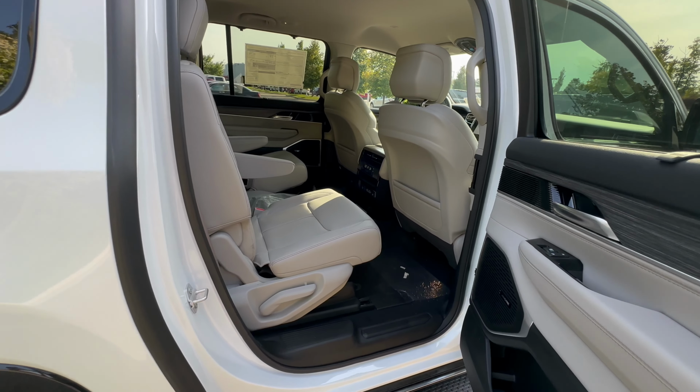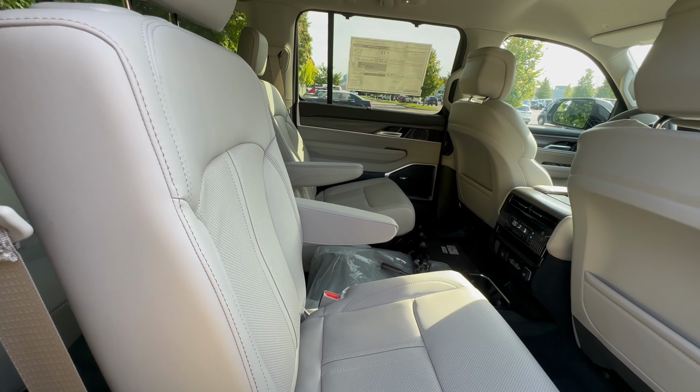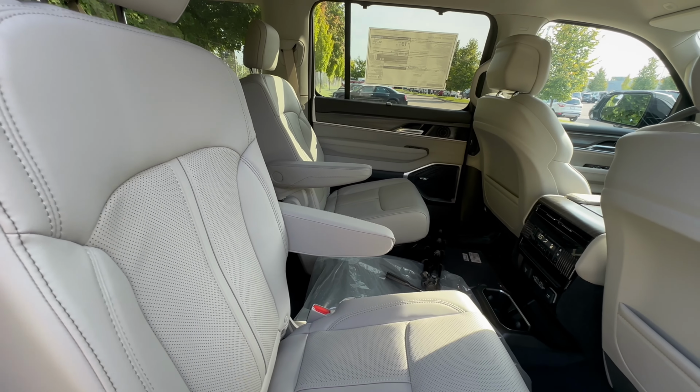And we also have headphones so that the driver does not get distracted, and still a ton of room, basically the same as the Jeep Wagoneer. The third row is not always the most spacious place, and I've been in many cars and I've seen many third rows comfortable and basically nothing.